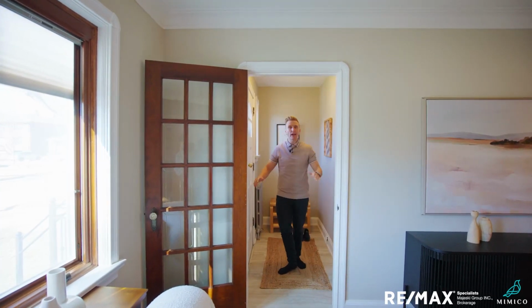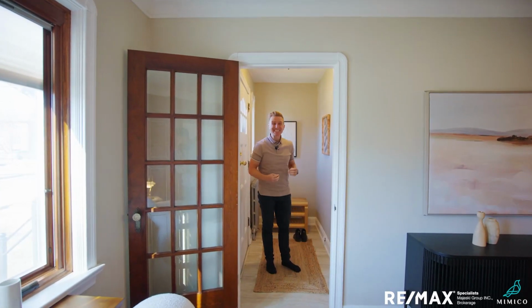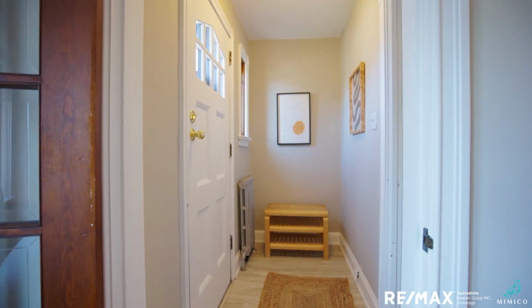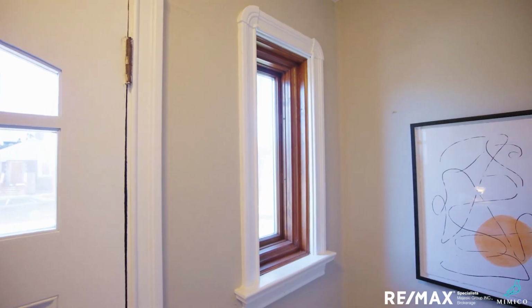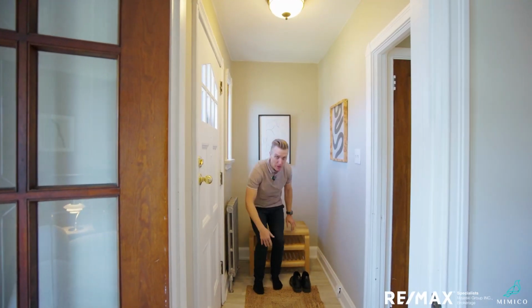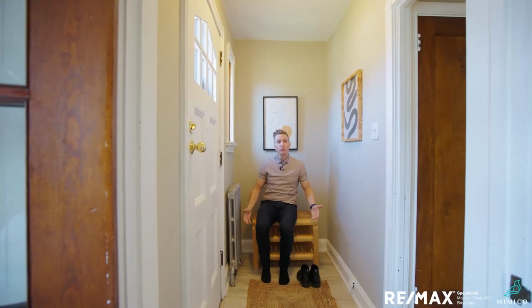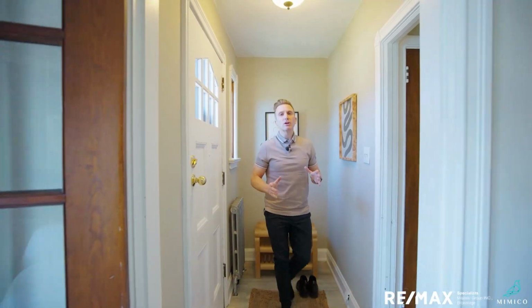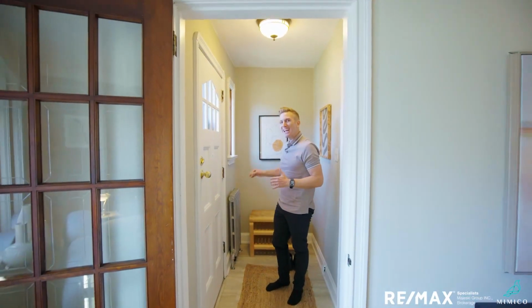Right into our foyer, and for these bungalows, this is oversized, and I'll tell you why. Usually there's a little closet you can't do anything with. Look at this. Room for a stroller, room for hooks and hats. It's almost like a mini mud room. I'm showing off, but you got room for a bench to sit down and take those shoes off. So rare in the Mimico bungalow to have this space, and I love it.